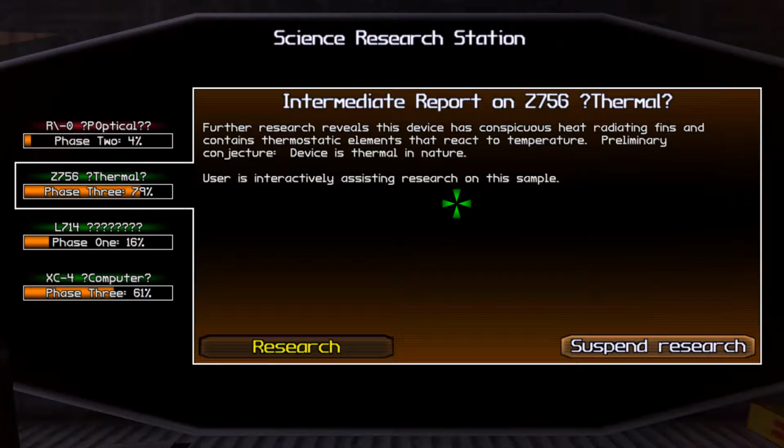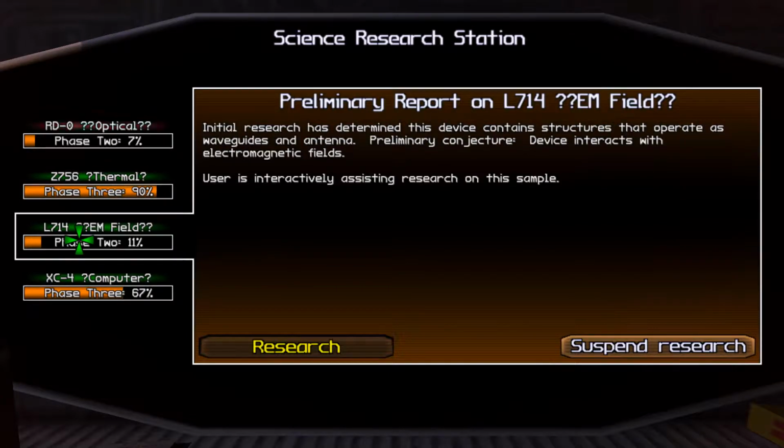Let's assist research on this thermal device. Move that along. We also have an optical piece of equipment that is damaged. That's going to take a long time. We also have something that appears to set up an EM field.